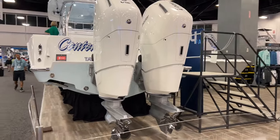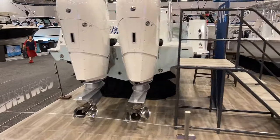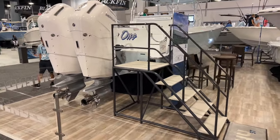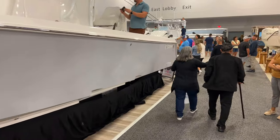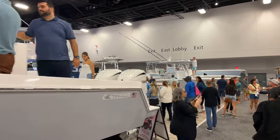All right, so Contender just launched the brand new 23 Bay Boat. We're going to do a walk around on it, maybe a walkthrough. We'll see what all the hype is about. I know a lot of people have been wanting to see that. And that's the new thing from Contender. So let's go check it out.